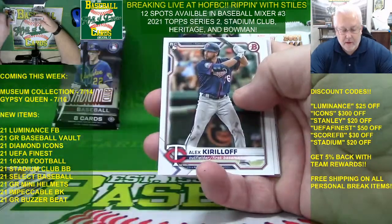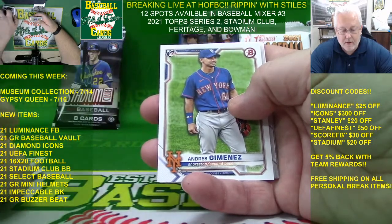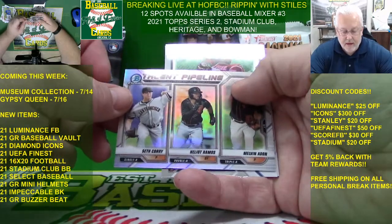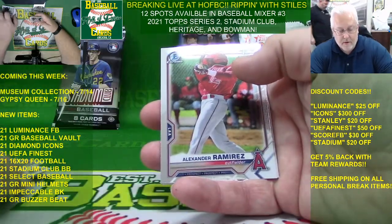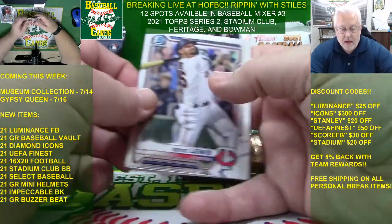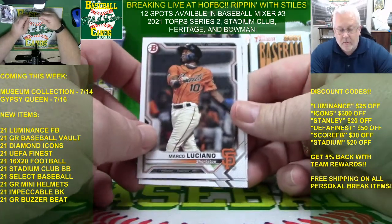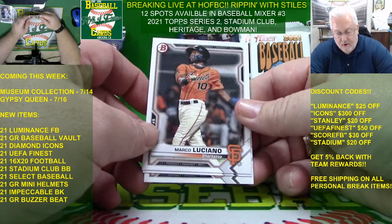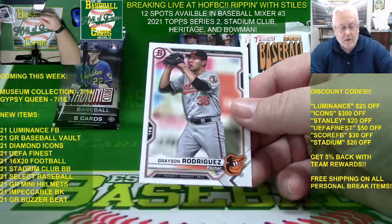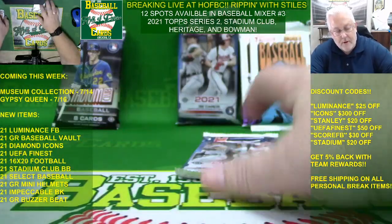Jesus Sanchez, Alex Kirilov Rookie Paper, Jose Garcia Rookie Paper, Andres Jimenez, Talent Pipeline of the Giants. We have an Alexander Ramirez First Bowman Chrome, and Royce Lewis. Maybe someday we'll see him actually playing in the major leagues, but who knows how old he'll be when that happens. Marco Luciano Paper, Antonio Gomez First, and a Grayson Rodriguez. So that's two packs down.